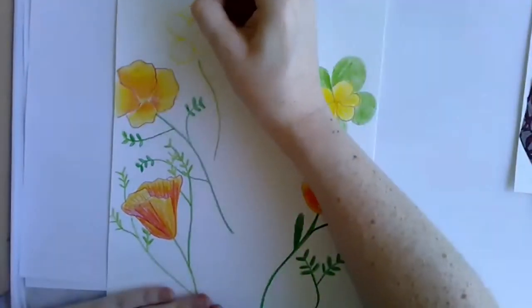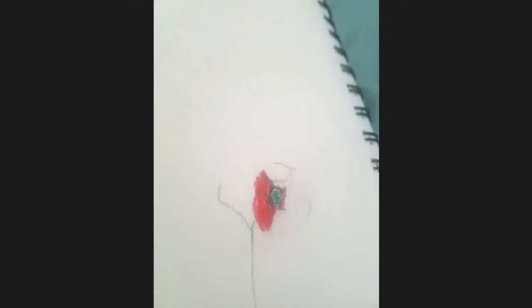Kat has her hand up. What's up, Kat? So I just wanted to share what I have so far. It's not much, because I was trying to get it the correct way. But this is the red corn poppy. That's the national flower of Poland. Oh, awesome. I'll show you a picture because it looks really, really cool.